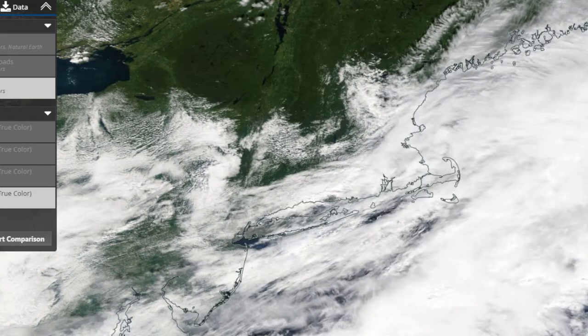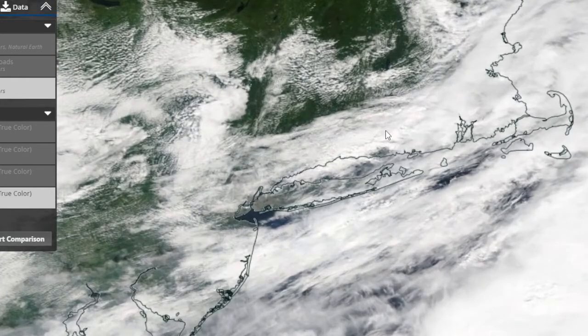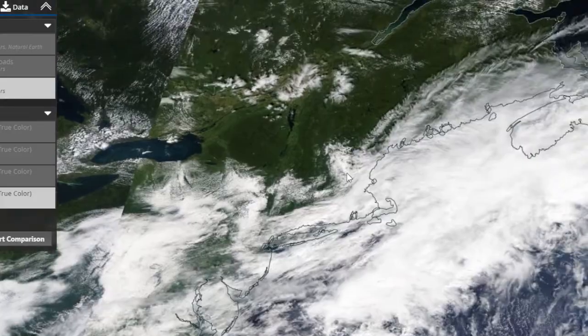Hello, it's 9:30, September 16th, 2021, and welcome to the weather update. Kind of a cloudy day with a few breaks of sun. This is what the satellite looked like during the day.